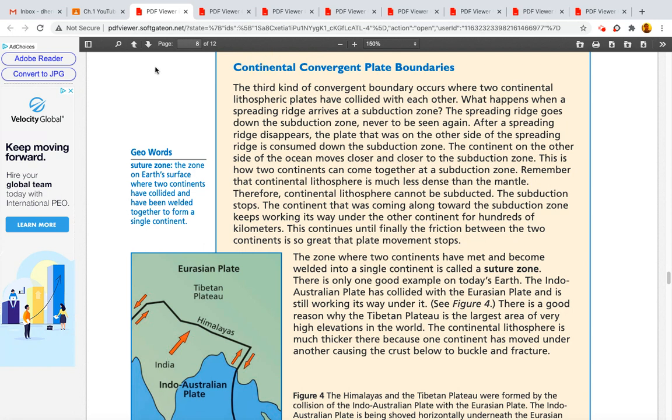Continental convergent plate boundaries. The third kind of convergent boundary occurs where two continental lithospheric plates have collided with each other. What happens when a spreading ridge arrives at a subduction zone? The spreading ridge goes down the subduction zone, never to be seen again. After a spreading ridge disappears, the plate that was on the other side of the spreading ridge is consumed down to the subduction zone. The continent on the other side of the ocean moves closer and closer to the subduction zone. This is how two continents can come together at a subduction zone.